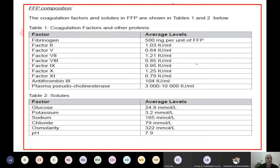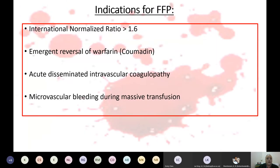This slide is just depicting the FFP composition. As you guys know, coagulation factors and other proteins, and then solutes. So indications for FFP are INR more than 1.6, the emergent reversal of warfarin, acute DIC, and then microvascular bleeding during massive transfusion.